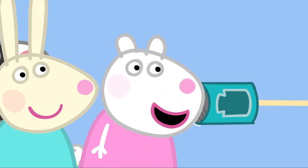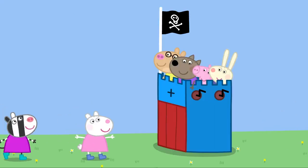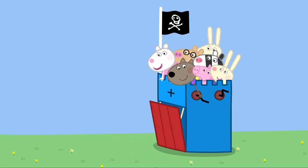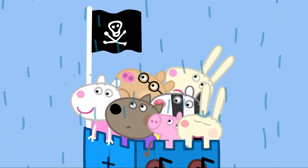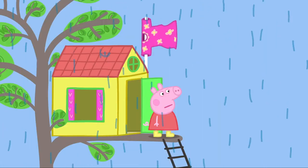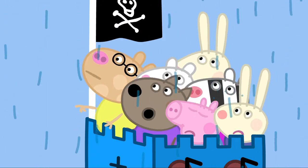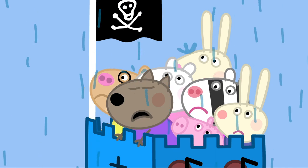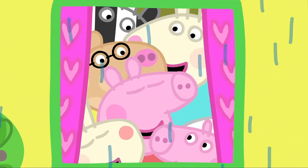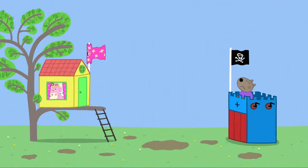It is the best. I'm staying in my tree house. I love the castle. Oh dear, it is raining and the castle has no roof. Let's go to the tree house. No, I'll never leave my castle. The rain has stopped.